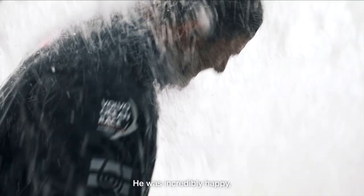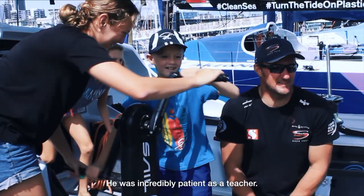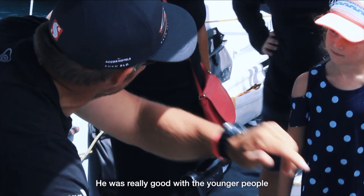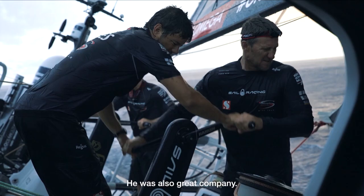He was incredibly happy. He looked incredibly fit, with a big smile on his face. He was just enjoying the experience of a lifetime ambition of sailing around the world in the Volvo Ocean Race. Fish was an amazing guy. He was incredibly patient as a teacher. He was really good with the younger people on board the boat. He would teach them how to do things better, how to do things smarter, how to think ahead of the game. He was also great company.